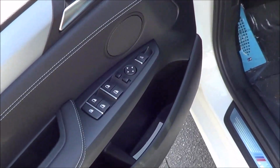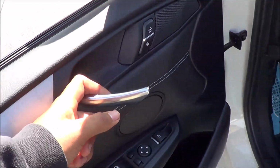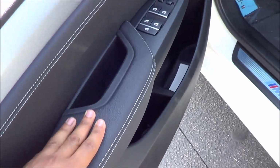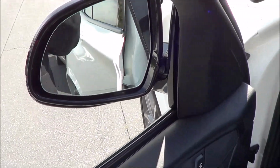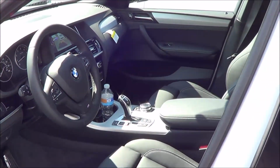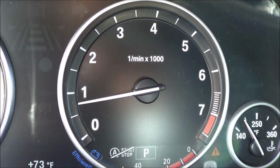All of your basic powered amenities, power windows, power mirrors, and your power door locks. Nice soft touch armrest with nice stitching too. We also do have power folding exterior mirrors. The price is a little expensive. It's a little more expensive than most rivals in the class. And let's go ahead and rev it up.